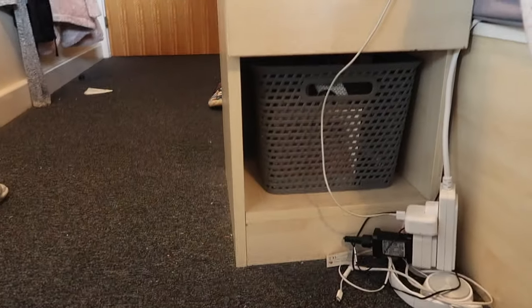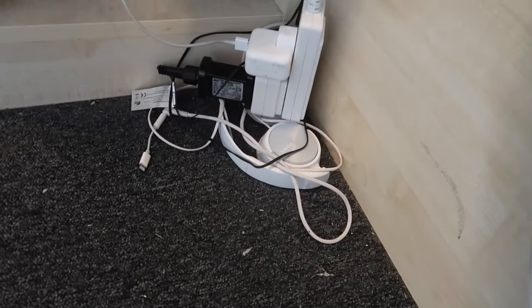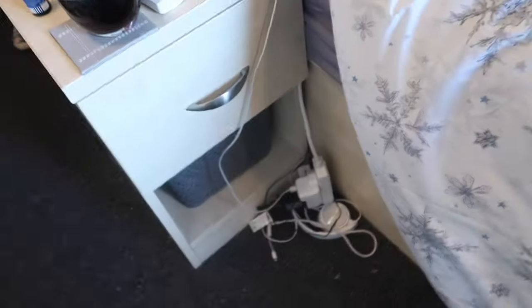This section underneath, I keep a basket, which is all full of books. This extension cable has my phone charger and the lights that I just showed you. That's my headphones there. And that actually goes under my bed, because the only plug sockets are here.